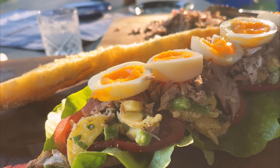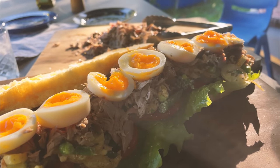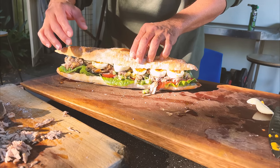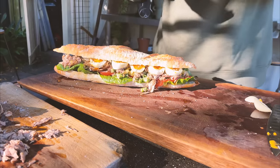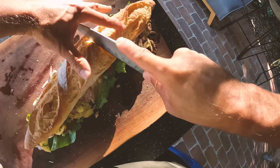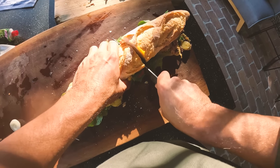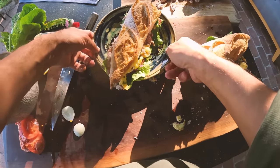My word, that's one good looking sandwich. All right, well, top's on, let's cut it in half, I guess. That's amazing looking, let's do it. Okay. Oh geez, don't want to spill the innards. Okay. This is going to be hard to eat.